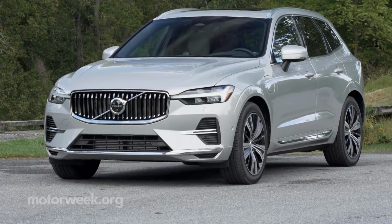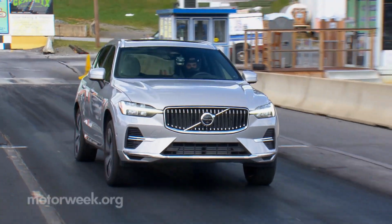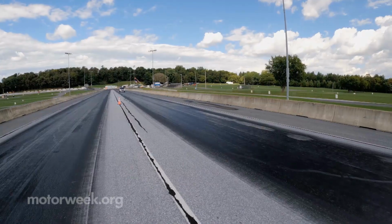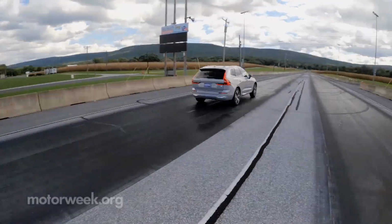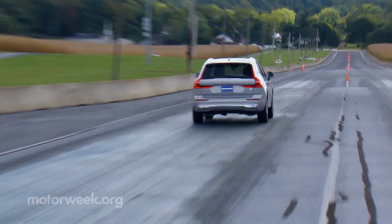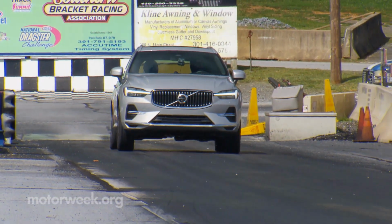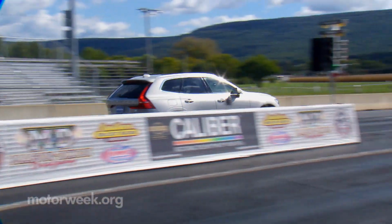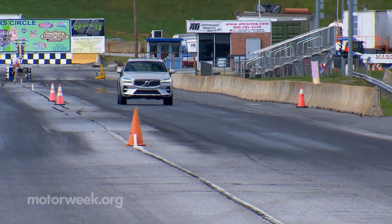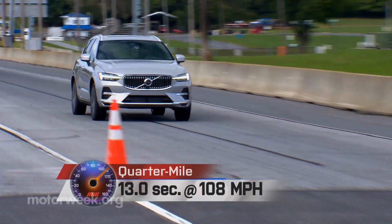But the biggest impact this XC60 Recharge had on us is just how fast it is. At our test track, the T8 launched hard with the electric assist replacing any turbo lag. We hit 60 in just 4.6 seconds. The power continued to pour on consistently down the track, only briefly interrupted by shifts from the 8-speed automatic transmission. All told, it was an incredibly smooth quarter mile of 13 seconds flat at 108 miles per hour.